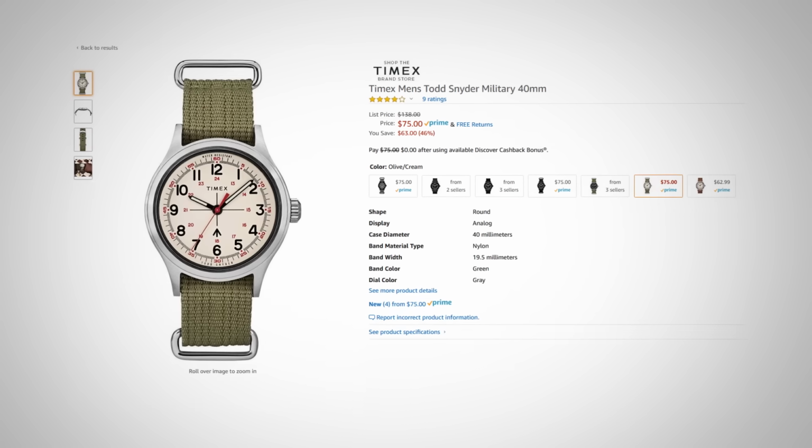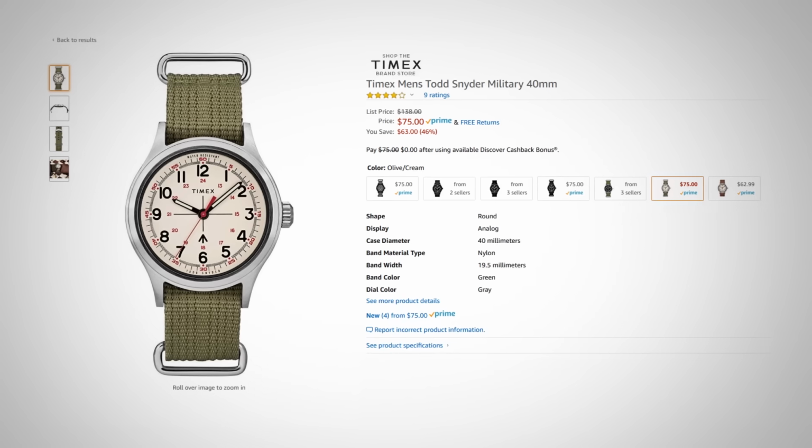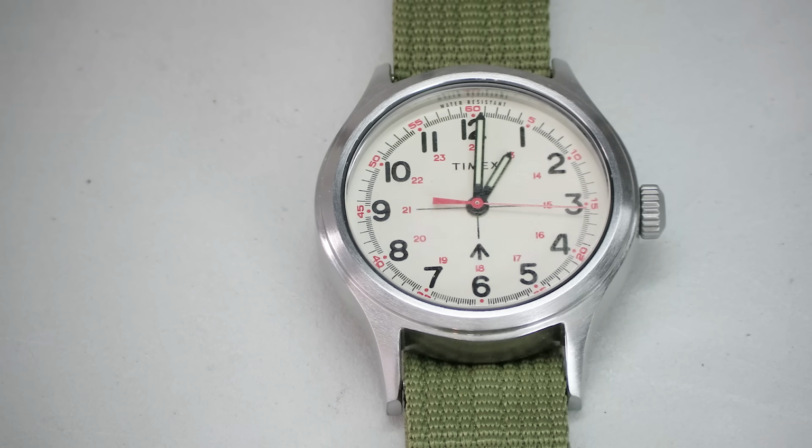Next up, I've got another Timex Todd Snyder combination. As you can tell, I love this duo here. Todd Snyder was able to bring a lot of style to a basic field watch. Now, he took inspiration from the 1970s. Timex made a similar watch to this, but this one right here, just absolutely love. The only thing I don't like about it, only 50 meters water resistant. Everything else is really clean.